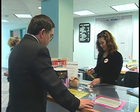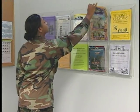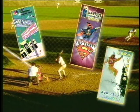The Services Squadron has an information, ticket, and tours office offering one-day tours to Los Angeles attractions, weekend getaways, and longer sightseeing trips, as well as tickets to local theme parks.